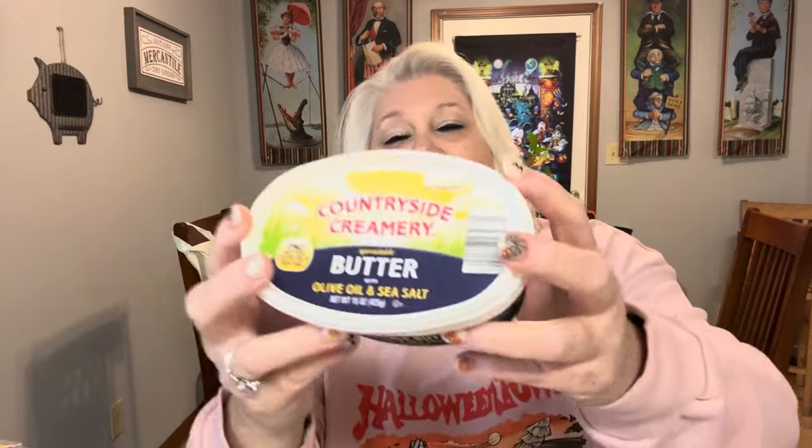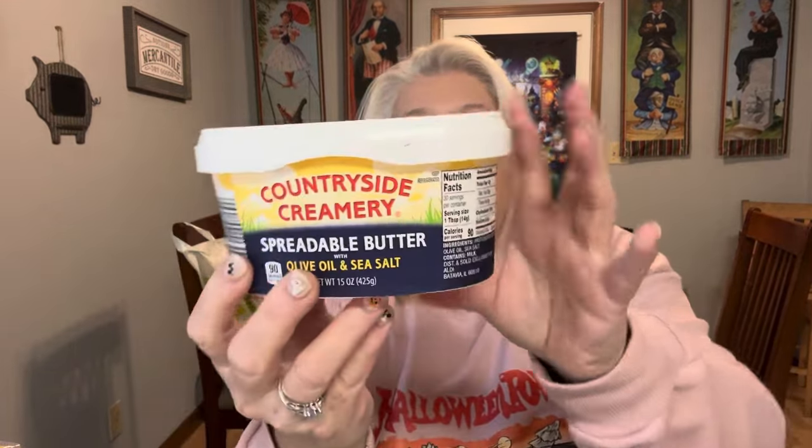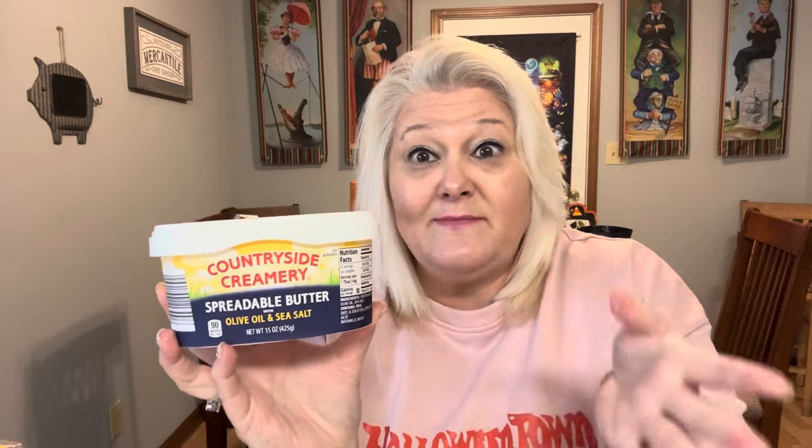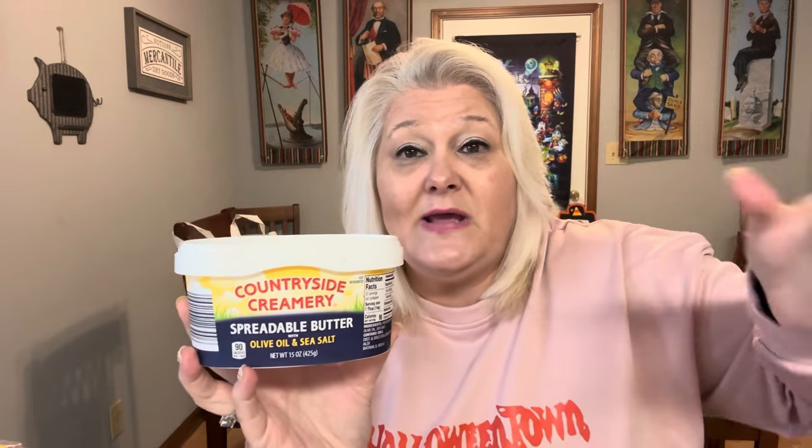I got this one for me. This is the Countryside Creamery as well, but it's an olive oil and sea salt spreadable butter. This is what I try to use for myself. I do use that as well, but this is my fave, and it's that whipped one. So it's not like the hard butters that I buy, which I didn't buy any at this trip because I have like three six packs, or four counts actually, in my refrigerator. So I didn't need any butter. So I got this, and this was $3.49. So yeah, $4.55 and $3.49, butter is not cheap.